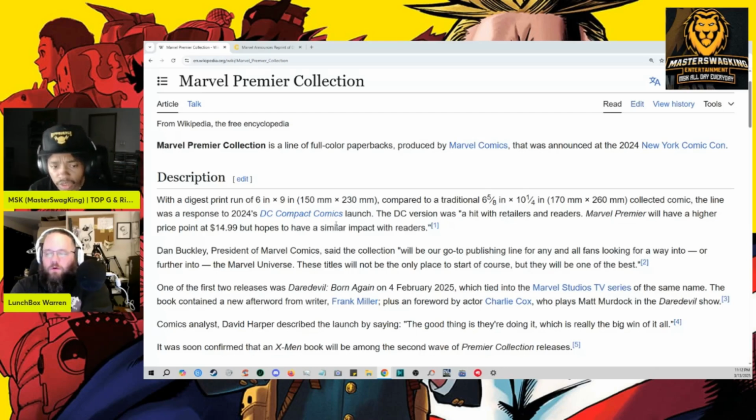One of the first two releases was Daredevil: Born Again on February 4th, 2025, which tied into the Marvel Studios TV series of the same name. Okay, that's cool. You have some synergy there with name value alone, because the comic and the show are definitely going to be different, obviously. We know that for years.